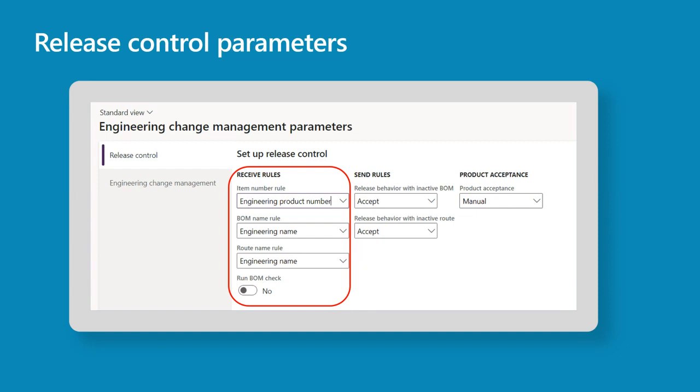Similarly, for the BOM name rule and route name rule, we have the option of engineering name or the receiving item name. The next option is run BOM check. This is to check if the BOM rule should run in the operational company after it is released.